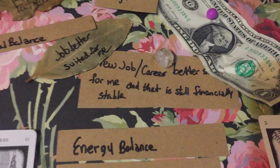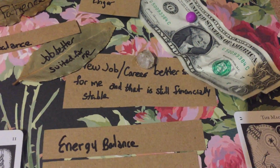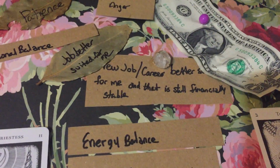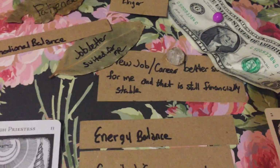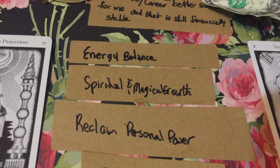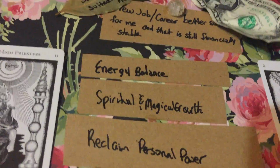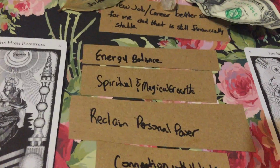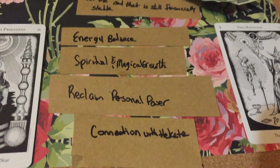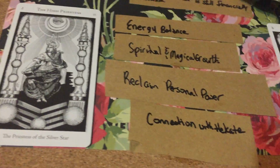Manifest money has to do with the job or career. It's time for a change, for something that is better for me on a regular level. My current job, for many reasons, is financially stable and has many great benefits, but not necessarily the best for me overall. We're not going to go into that. Now here's the spiritual part. The manifestation board is for emotional balance, and to continue to grow and obtain certain qualities that are needed, and the job. And this is for a spiritual and magical level, energy balance, spiritual and magical, and reclaim personal power. Don't need to go into that.